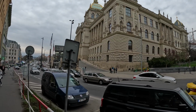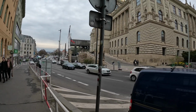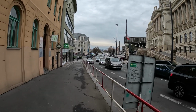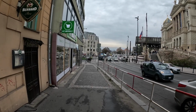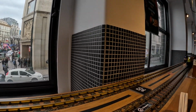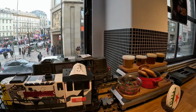So we have the National Museum there in front of us, looking very impressive. The train station's a bit more in the distance, but we're just heading round the corner here to a restaurant, and the restaurant has a special gimmick which we will get to once we're inside. So, as you might be able to tell, the gimmick of this place is that your order comes on a train.